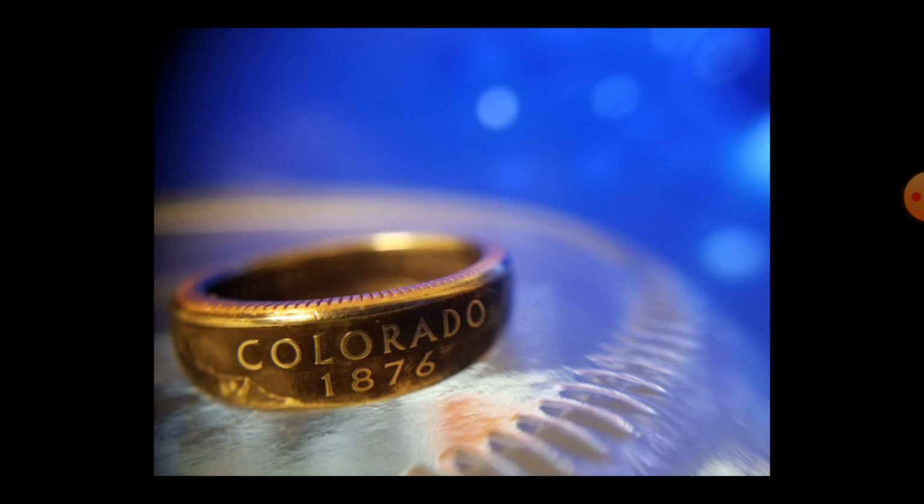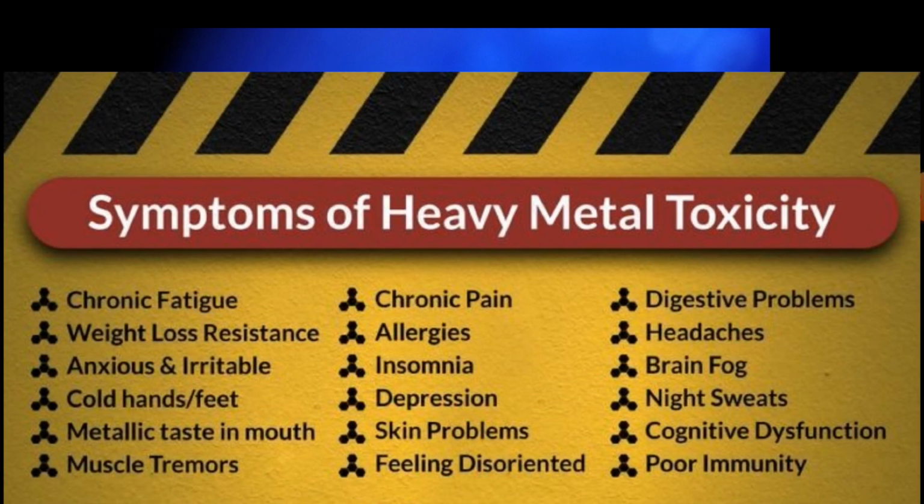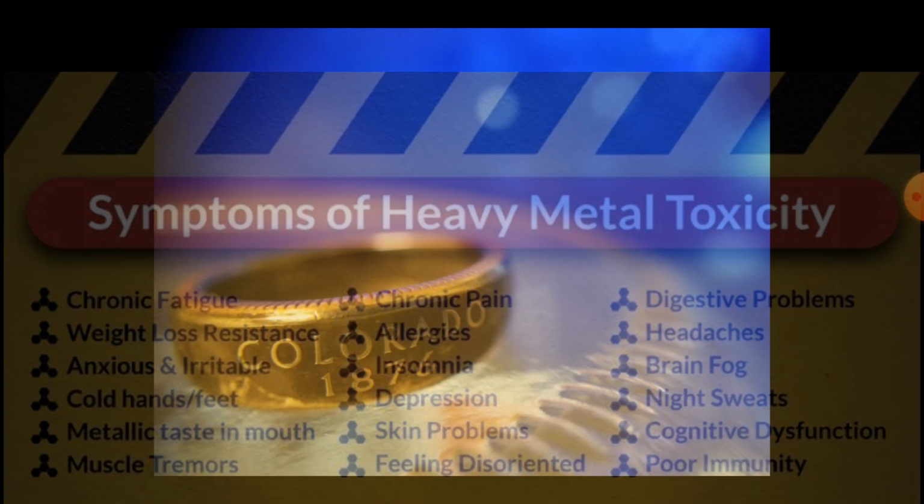So with all that said, I'm going to start out talking about why do we need to do heavy metal detox. So in our world today, there is more pollutants in our air that we breathe, more pollutants in the food that we eat than at any other time in known human history, basically. So that's that. Should I say much more?